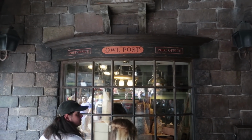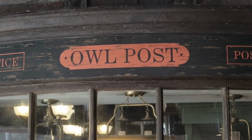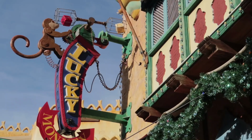There's also an Owl's Post in Hogsmeade. It's the same deal with the postcards and the postage, or you can always bring your own stuff, your own envelope, your own postage. But the special stamp they have here is of course specific to Hogsmeade.